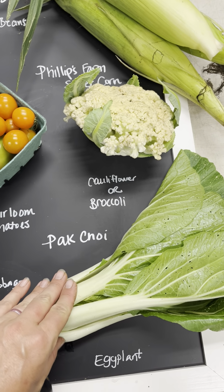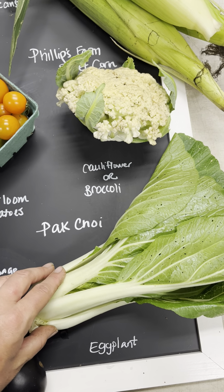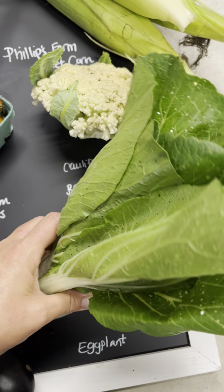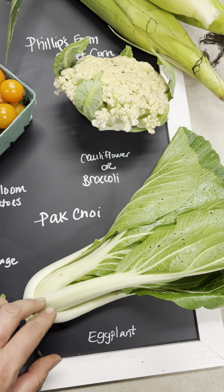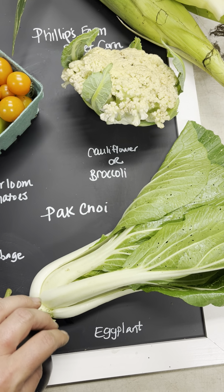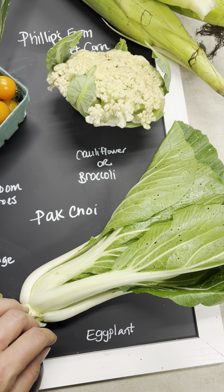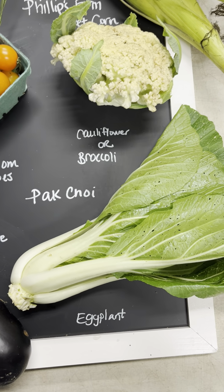We have Pak Choi, and the Pak Choi is a different version than that baby bok choy that we've been eating. It's so delicious, and you can chop up the leaves as well as the stems and just saute those stems first. And it's great in any sort of curry, stir fry, etc. But you can also do a salad with it, and it's very juicy, very crunchy. So we'll give you some recipe ideas for that.